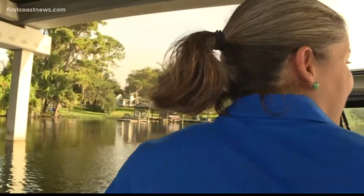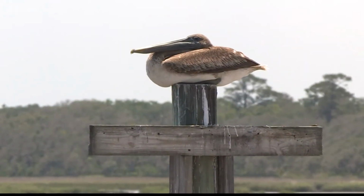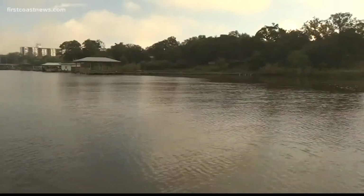And then, the sheer beauty of the area is something to consider as well, especially because it's why so many people move here to begin with.